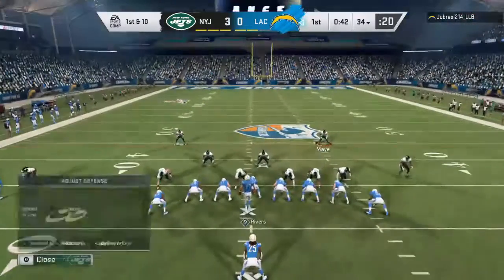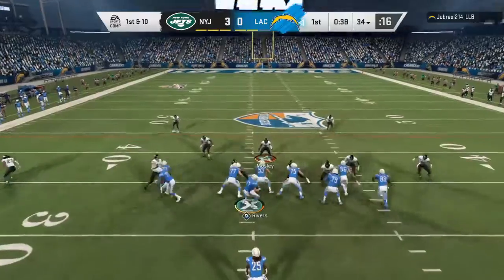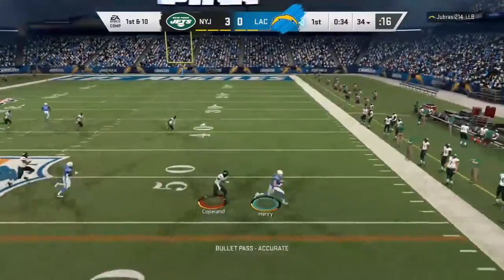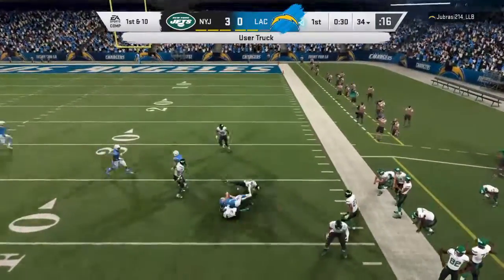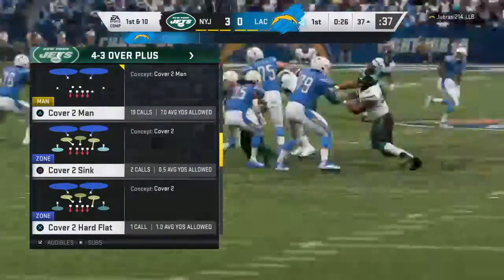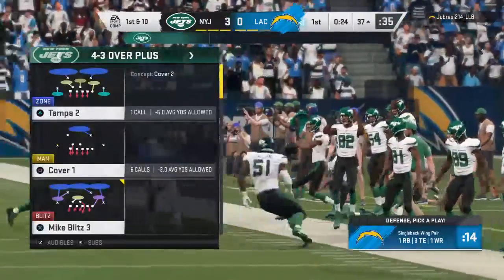From the 34 now, here's 1st and 10. You got nothing. Play fake to Gordon. Now Rivers. Hunter Henry brings it in. And they'll get this well past midfield before being stopped just before the 35. The catch and run pays off for 29 yards.